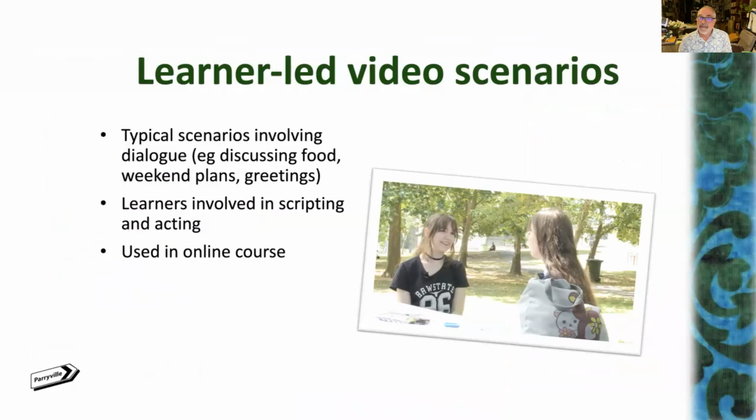So here's another example where these are a little bit more developed. These were developed for Macquarie University, but significantly the students or the learners were involved in the scripting, and they're two Macquarie students. These are Japanese language students, and the final clips were used in an online course. And so they're typical scenarios which I would imagine as English language teachers, you're across all of this approach of practical language. It's the type of language that you use in discussing day-to-day interactions.